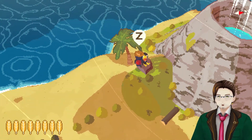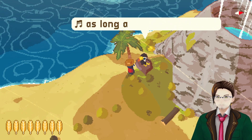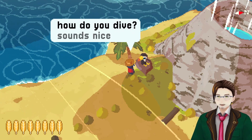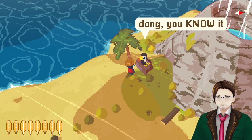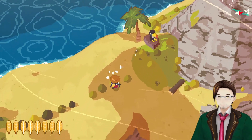Okay. I'm just chilling here. Sucking up the sweet rays. As long as I got my SPF 50, I could lie here for sweet days. Sounds nice. Dang, you know it. It's nice like some rice with spice. Okay then.